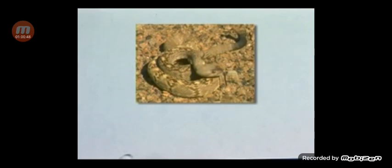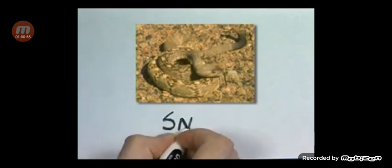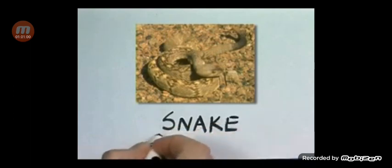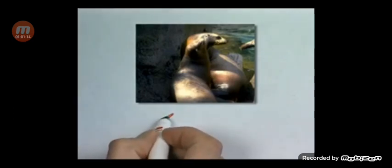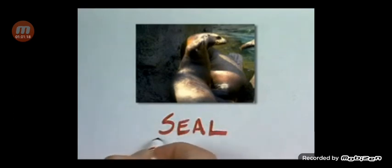This is a snake. Snake begins with the letter S. S-N-A-K-E spells snake. Do you see the seals? One seal, two seal. Seal. S-E-A-L. Seals like to play in water.